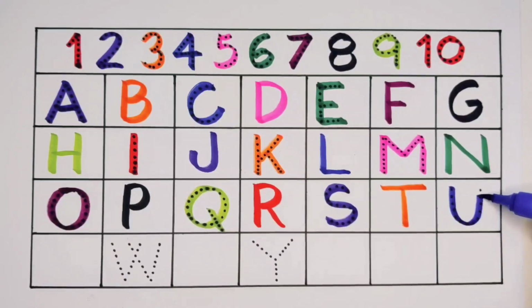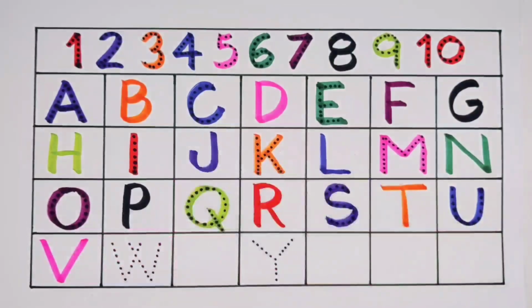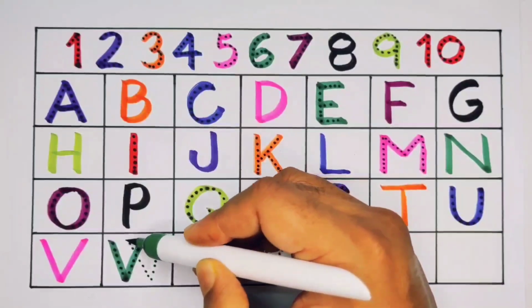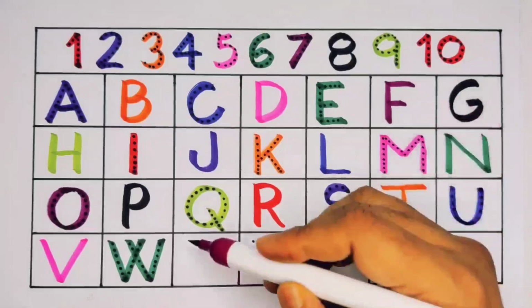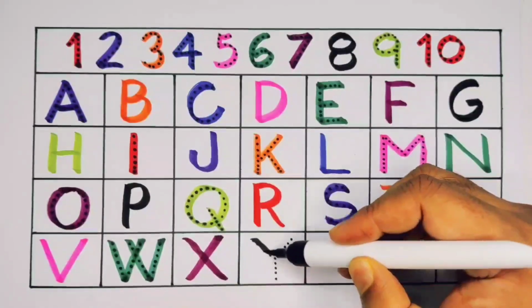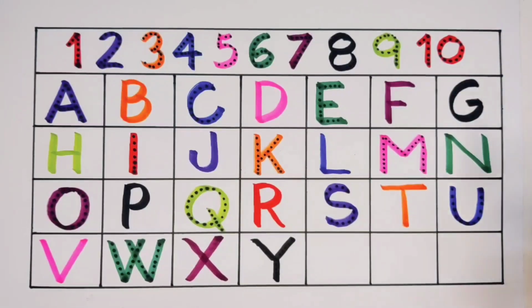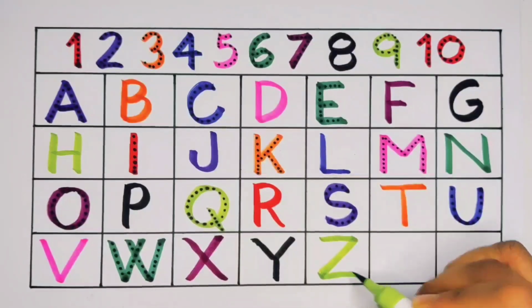What will next kids? It's V for van. What will next kids? It's W for watermelon. Next X for Xmas tree. Next Y for York. What will next, kids? It's Z for zebra.